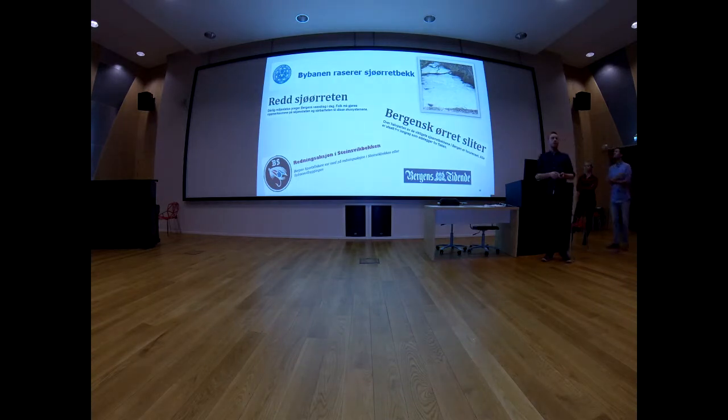So we got quite curious about the environmental impact that maybe Bybanen has had in this region, as well as the history of the river that we were studying. So we looked in the media, and what we found at the top is an article that says Bybanen is destroying the sea trout river, and this is the Steinsvikbekken. It's a different section of the river than we sample, but here you can already see that there's a documented contamination event. In addition, you have Save the Sea Trout, the Bergen sea trout is struggling, and Rescue Mission in Steinsvikbekken. And what these articles show is that there is a concern in the local community for the preservation of rivers like this and the sea trout.